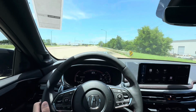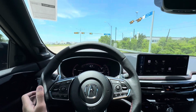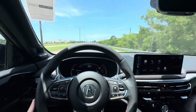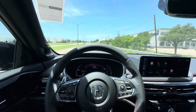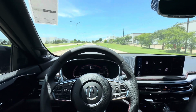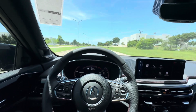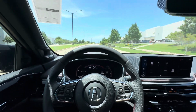It feels like they retuned some things, because in the pre-facelift 2022 to 2024, when you hit the gas, there's a little bit of a lag. I'm not really feeling that here. I'm sure, I mean, it's the facelift. They did have to change some things. They probably tuned responsiveness with the transmission, engine, and all that. Feels nice. Yeah, feels great actually. It's quite good.